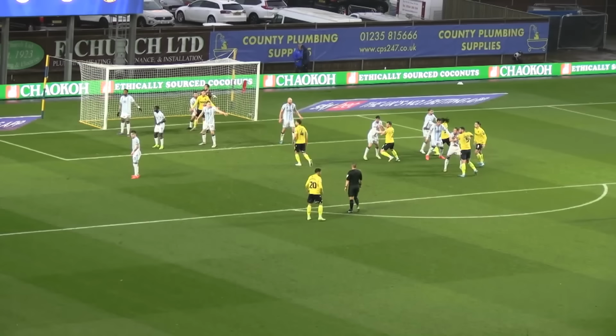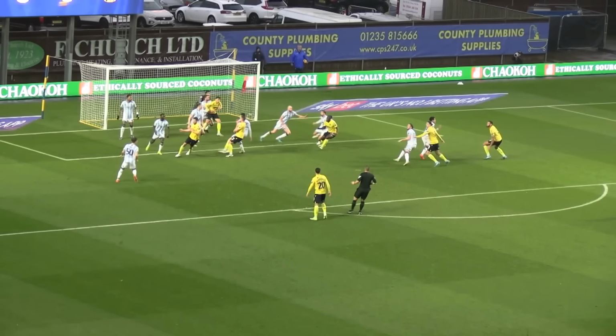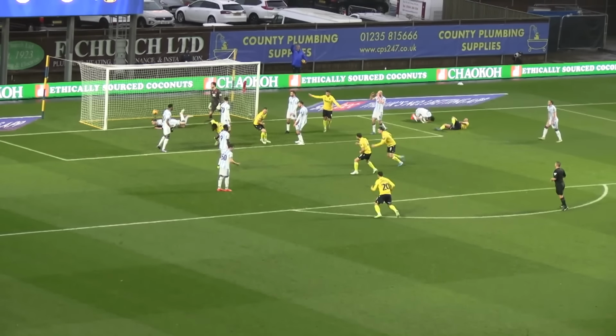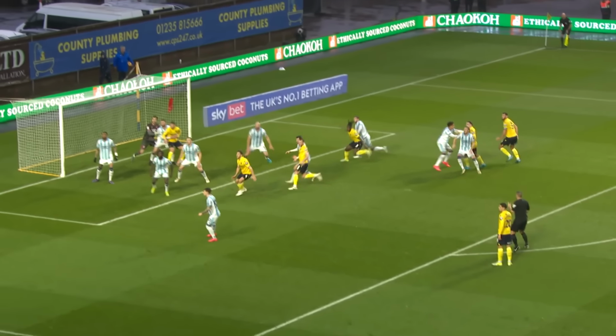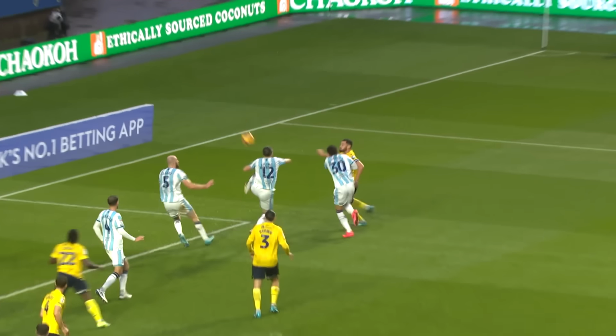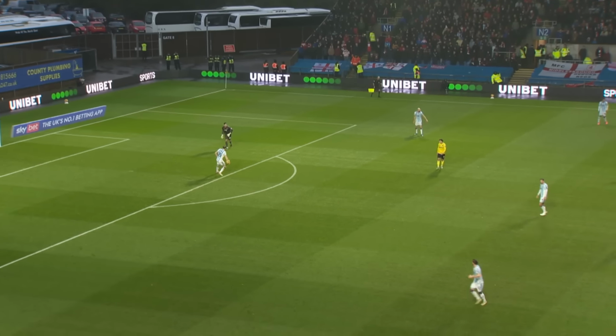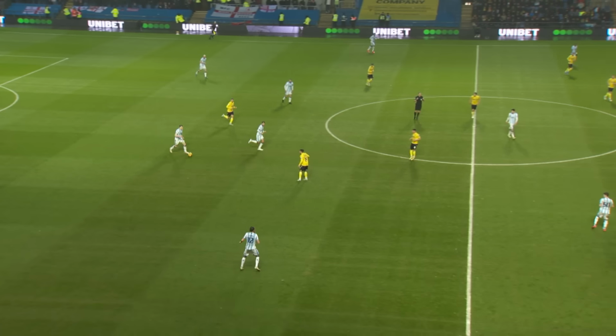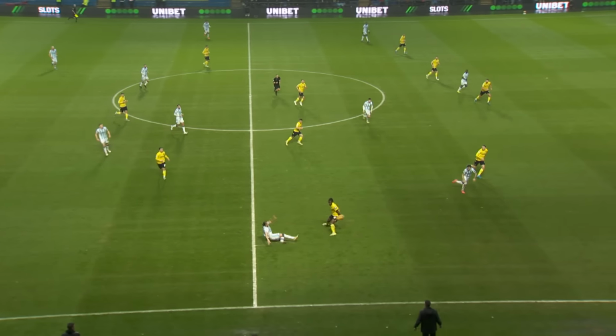Lee was the first one to latch onto it for his second of the season, his first since late August. 1-0 to Oxford. Game on. What a start this for Oxford. Middlesbrough, who have been playing so well in the early stages, find themselves behind.